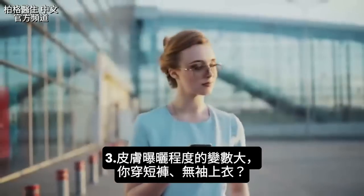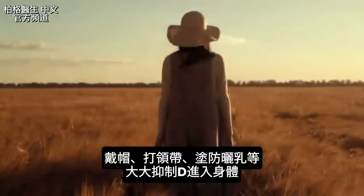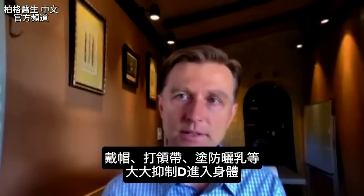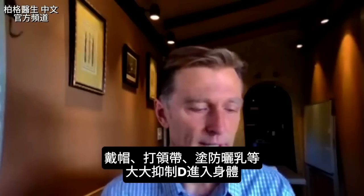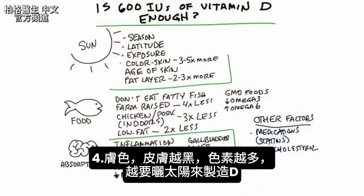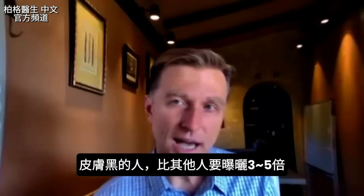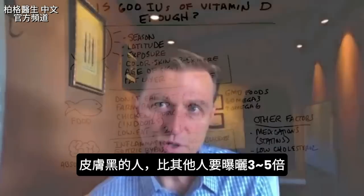Do you have your shorts on? Do you have a sleeveless shirt? Are you wearing a hat or not? Are you wearing suntan lotion? All these things dramatically inhibit vitamin D from going in your body. Then you have your skin color. The darker your skin, the more pigment you have in your skin, the more exposure to sun you're going to need to make vitamin D. So if your skin is darker, you may need 3 to 5 times more exposure to your skin.